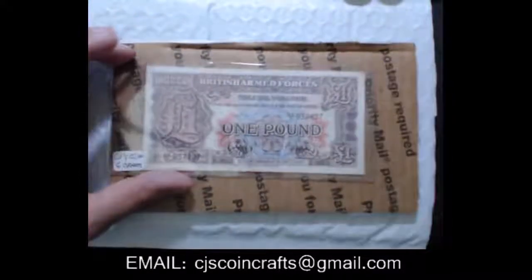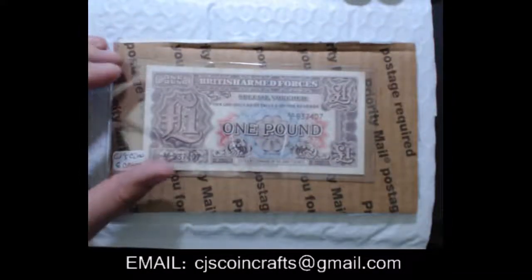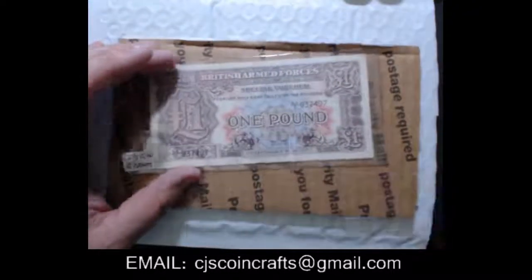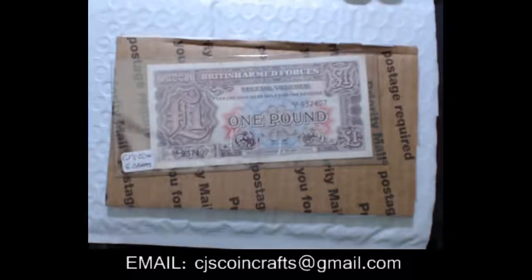Okay, so this one is a little bit more interesting, just because it's got more history to it versus rarity. So this is a British Armed Forces Special Voucher, and this is in the denomination of £1. What happened is at the end of World War II in Europe, some of the area of Germany was split into four occupied zones. One of the zones was occupied by the British Army of the Rhine, is what they called it. It was the 21st Army Group.